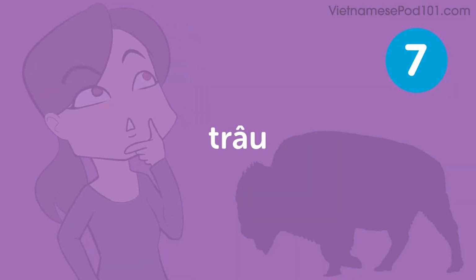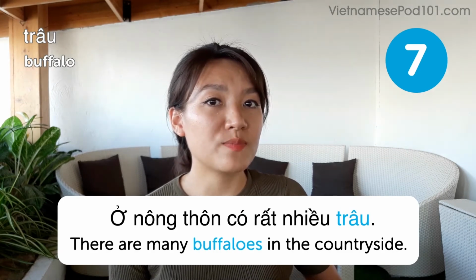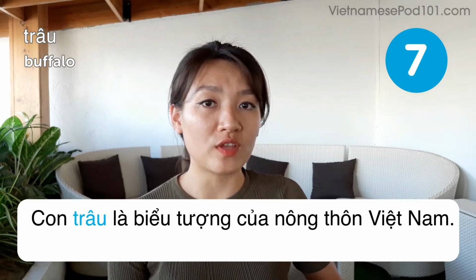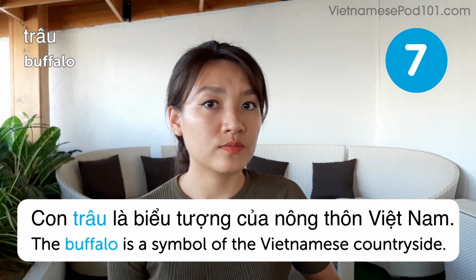Trâu, buffalo. Trâu is buffalo. In sentence, ở nông thôn có rất nhiều trâu. There are as many buffaloes in the countryside. Or something else. Con trâu là biểu tượng của nông thôn Việt Nam. The buffalo is a symbol of Vietnamese rural.